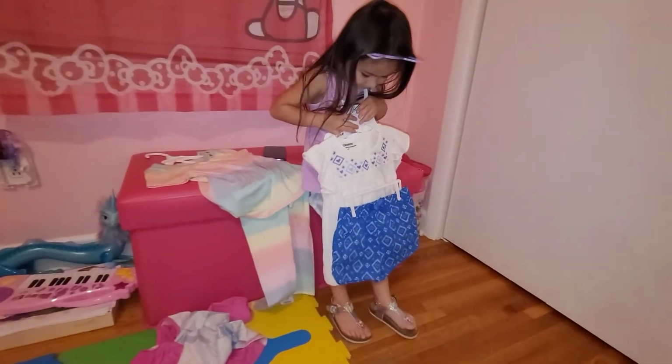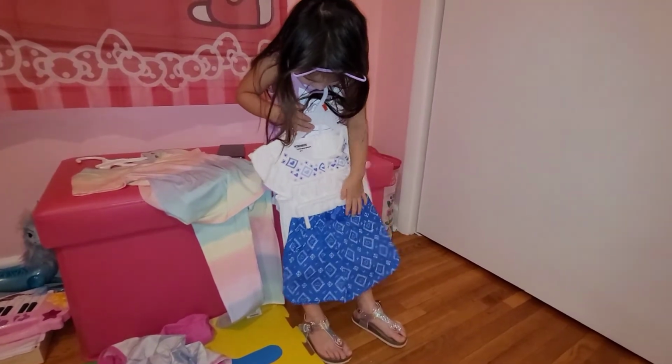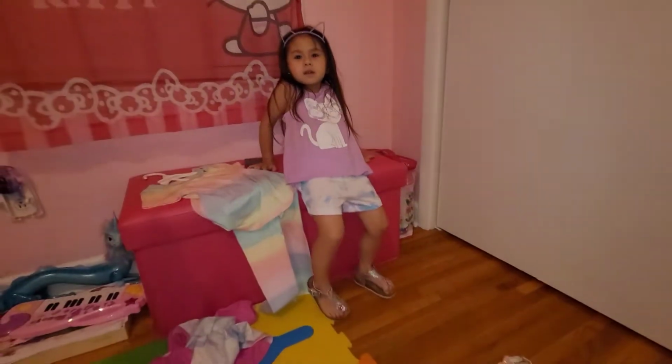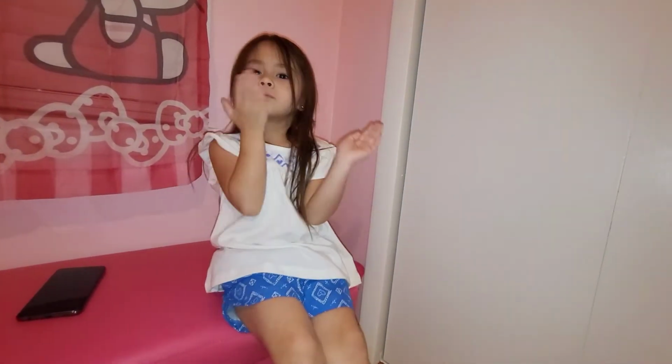Next outfit, guys, is the blue outfit. Alright, all ready? Alright, let's try it on. Okay, let's try. So this is the blue outfit, guys. Wow, looks good on you, Lexi. So pretty. Wow, super nice. Look at that.